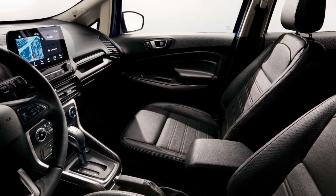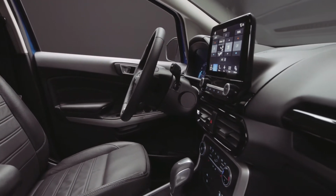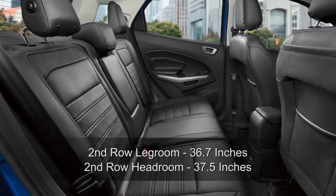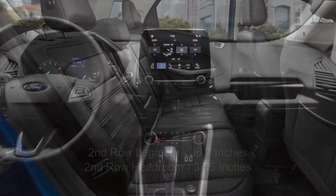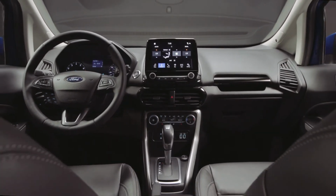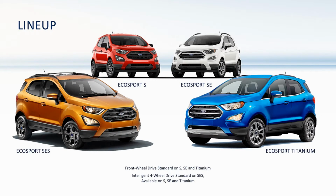If you're a driver or a front seat passenger, there's plenty of legroom and headroom to enjoy, but it can get a bit tight for adults sitting in the back seat. This isn't unusual though in this segment, which is why it's targeted more at millennials as well as empty nesters looking to downsize. EcoSport offers 4 trim levels: S, SE, the Sporty SES, and the fully loaded Titanium. And all-wheel drive is available across every trim level, from the entry right up to the top.